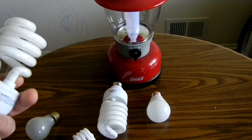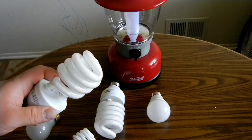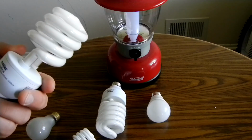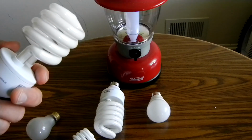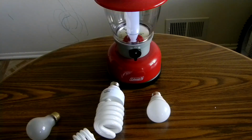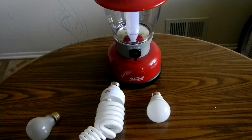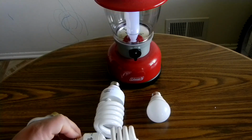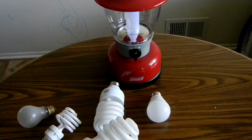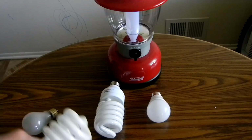Now I also have a couple of oddballs here. This is a 3-way. It essentially goes into one of those dimmer lamps, so it can go low, medium, and high. This beast here actually uses 25 watts maximum, and it's really kind of amazing that this little bulb here uses 26 watts, and then this big bulb here uses a maximum of 25 watts. But this bulb is much newer than that one there.